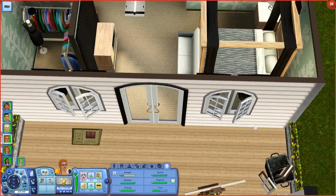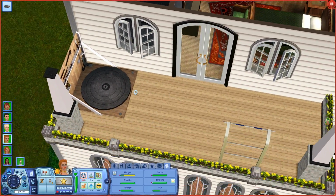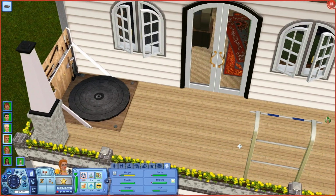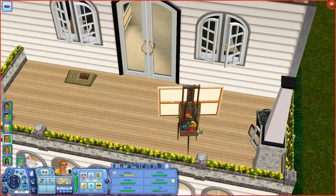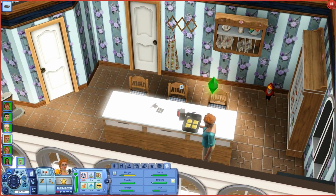I'll start off in this corner like I did before. Oh, on their little porch area, they have this thing. I think this is the pedestrian sculpting station, and they also have the push-up bars from Showtime so that he and his hubby can work out for their jobs. And downstairs is their kitchen.